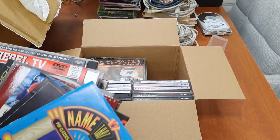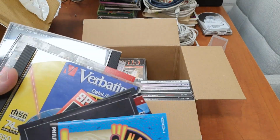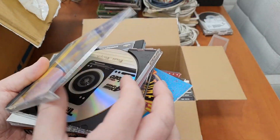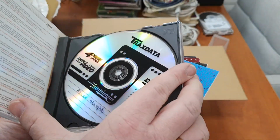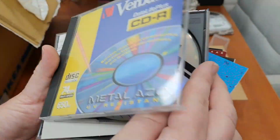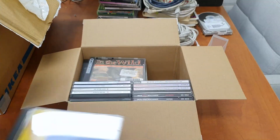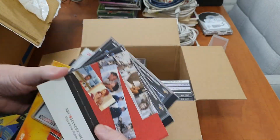Boxing Lane. I love these illegal, at least these copies. Let's see what's on there. What does it say on there? It says Bruce Almighty on DVD. So we have Bruce Almighty on a copy. Yeah, it's a lot of copies.